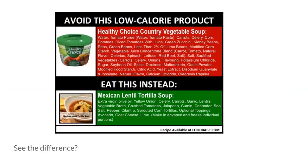So here's something that's quote unquote supposed to be a little bit more healthy. You get the Healthy Choice Country Vegetable Soup. I want you to look that over and tell me if it is something that is healthy. So I'm looking through it, and it seems like it's not too bad, right? The majority of it is vegetables and some spices.